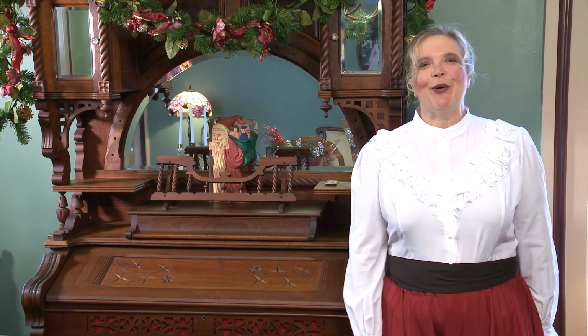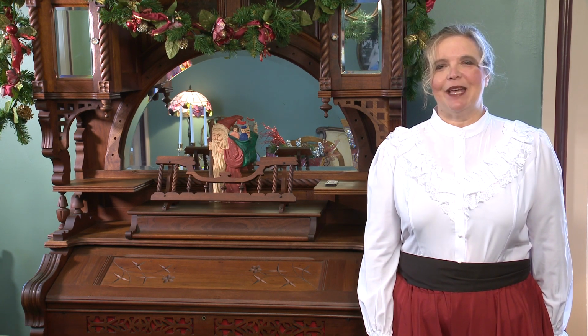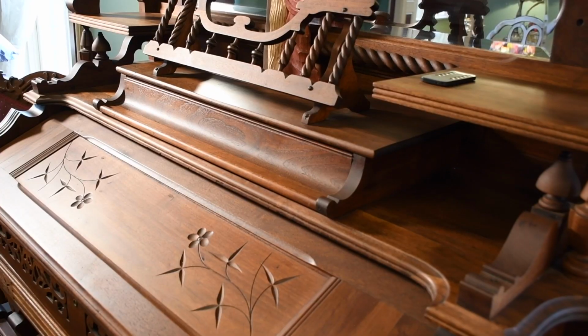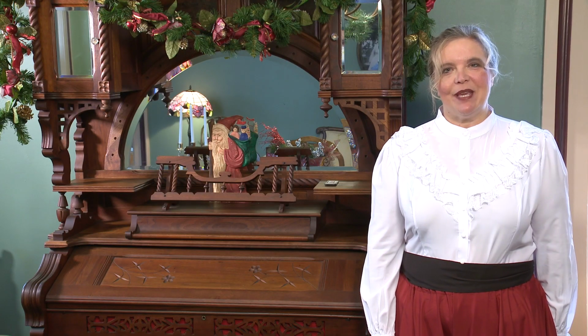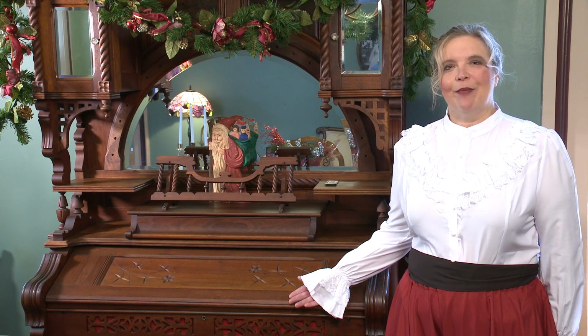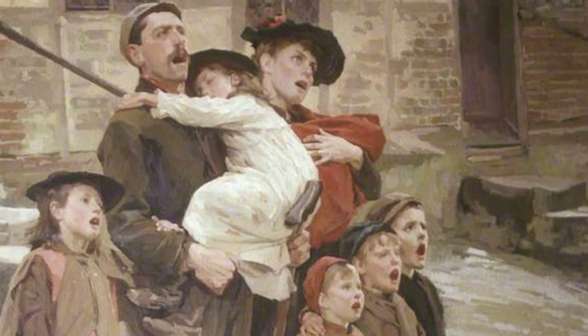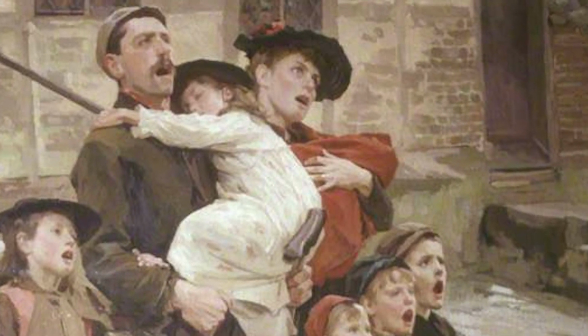Since music was an important source of entertainment in the Victorian era, singing carols became a beloved tradition. Every house had at least one musical instrument, and those instruments could be as elaborate as this pump organ or as simple as a harmonica. Singing carols was a popular family activity, and at Christmas time, Victorians regularly went out in groups to carol in public. By caroling, they collected money to be given to the poor, or sometimes they were the poor.